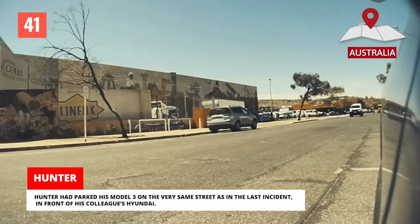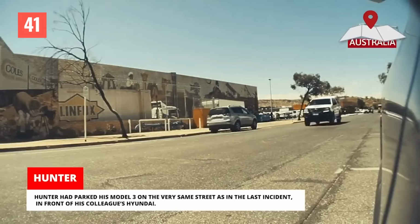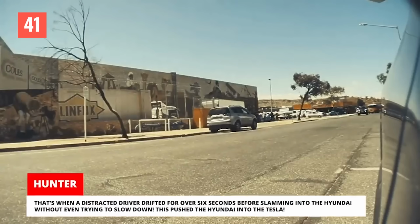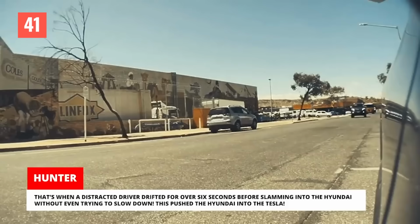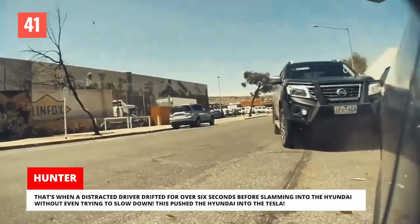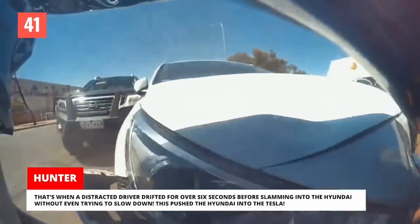Hunter had parked his Model 3 on the very same street as in the last incident, in front of his colleague's Hyundai. That's when a distracted driver drifted for over 6 seconds before slamming into the Hyundai without even trying to slow down. This pushed the Hyundai into the Tesla.